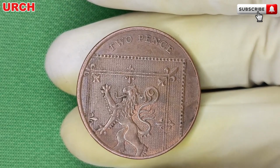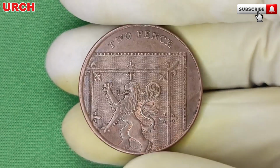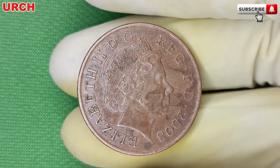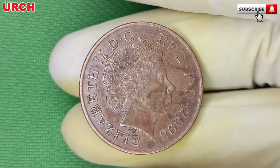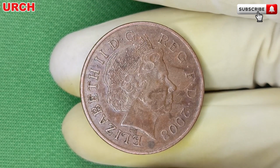Collectors around the world now hunt obsessively for this coin. Forums buzz with theories. Coin dealers receive endless inquiries. And treasure hunters sort through their jars of old pennies, hoping that one day, they too might uncover this elusive gem. The 2008 2-pence mule has ignited a frenzy not seen in decades. Even casual collectors have joined the hunt, further fueling its mythic status.